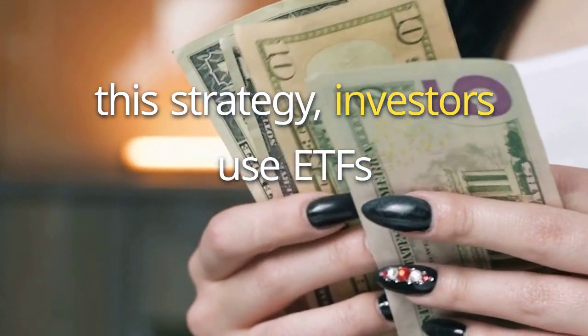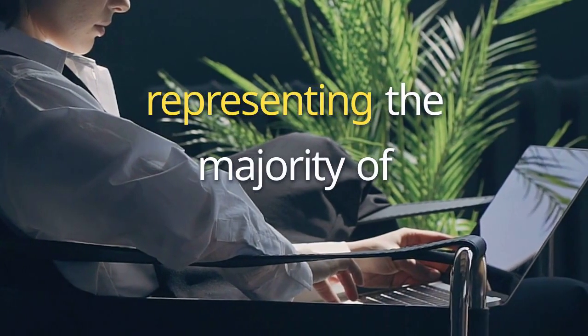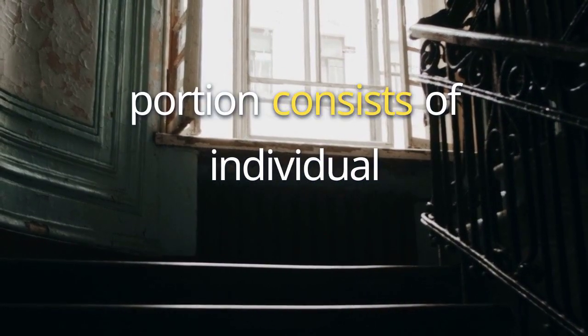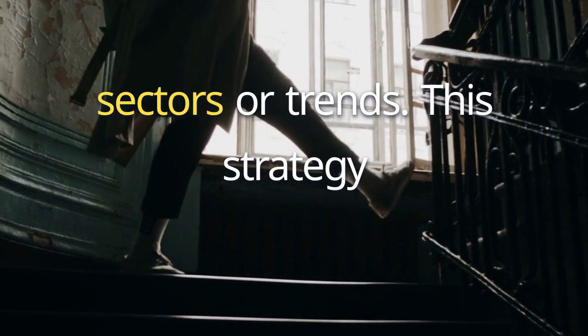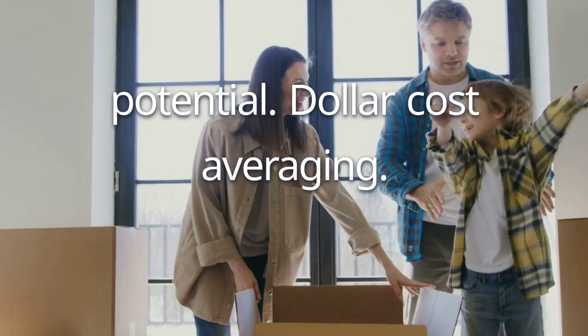In this strategy, investors use ETFs as the core of their portfolio, representing the majority of their investments in broad-based index funds. The satellite portion consists of individual stocks, bonds, or thematic ETFs that add exposure to specific sectors or trends. This strategy helps balance risk and growth potential.